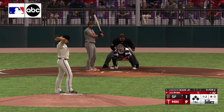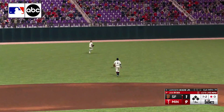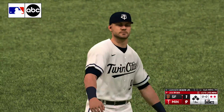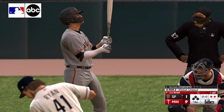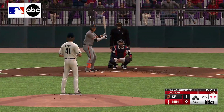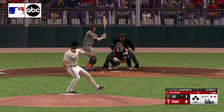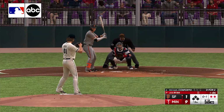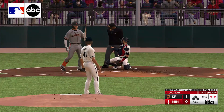And a pitch. Swing and a high fly ball out there towards left field. Larnach makes the grab. 2 down. Now batting, right fielder, Michael Conforto. The batter will be Michael Conforto. And there's a curve through for a strike. Next offering is fouled back.